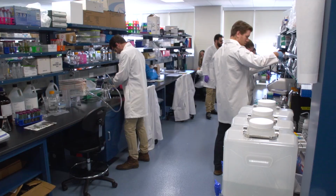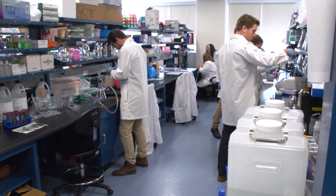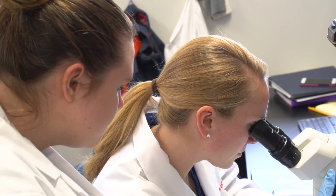What excites me about the future of ProteaPex Therapeutics is development of our platform technology could lead to therapeutics for multiple indications. We could treat cancer, wound healing, periodontal disease, as well as osteoarthritis and fracture non-union with our products.